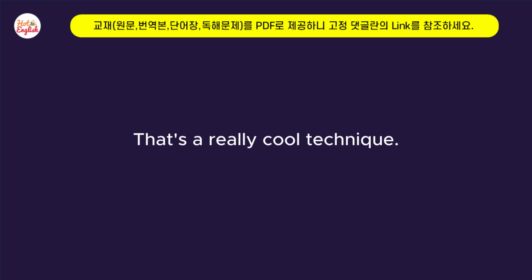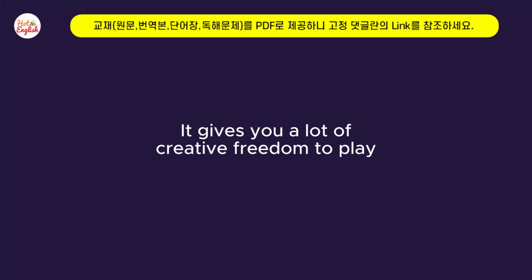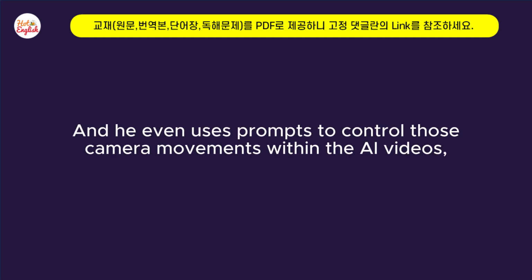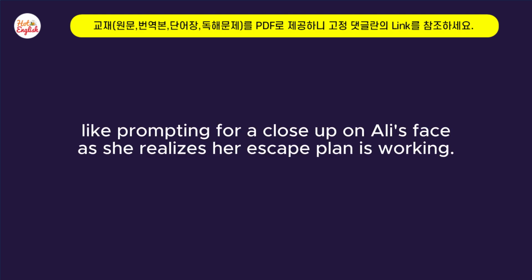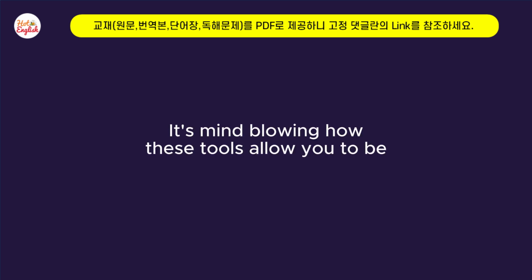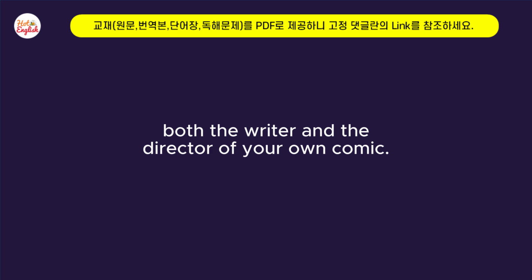That's a really cool technique, and I bet it gives you a lot of creative freedom to play with different perspectives and camera movements. Exactly, and he even uses prompts to control those camera movements within the AI videos, like prompting for a close-up on Allie's face as she realizes her escape plan is working. It's mind-blowing how these tools allow you to be both the writer and the director of your own comic.